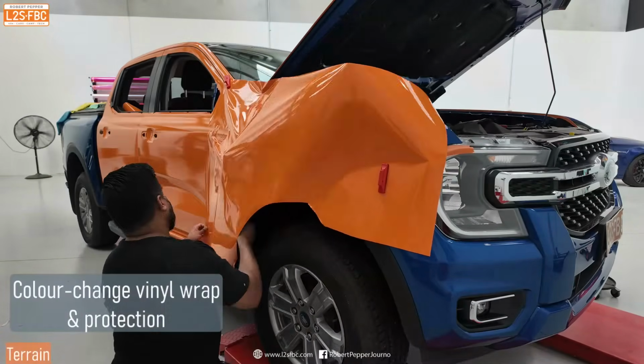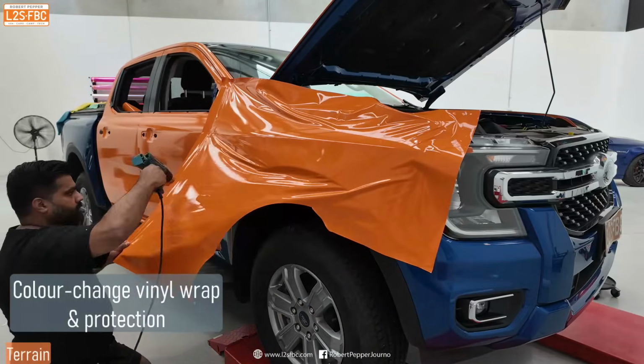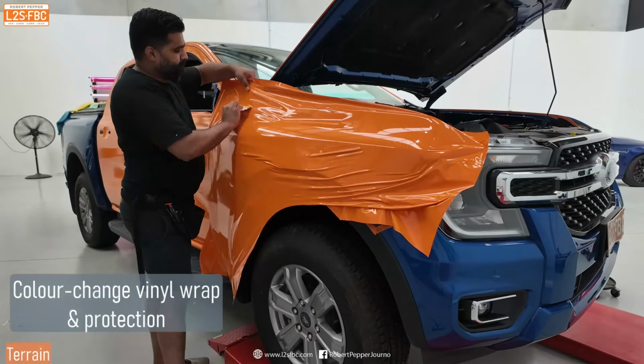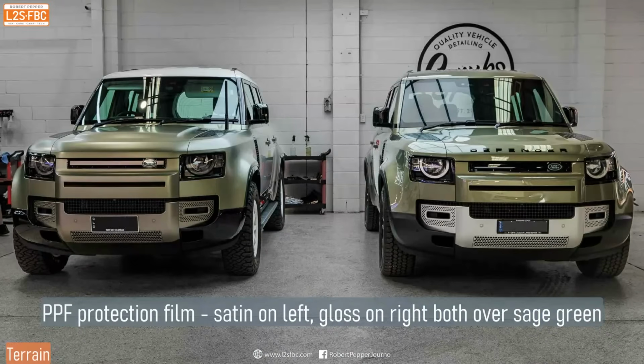Some of the methods you can use to protect your paintwork include vinyl wrap with a colour change, as seen on my car here. I'll cover that in detail in the future. A clear film of PPF, paint protection film. You could simply accept the damage, or you could put some temporary protection on when you do your green laning.